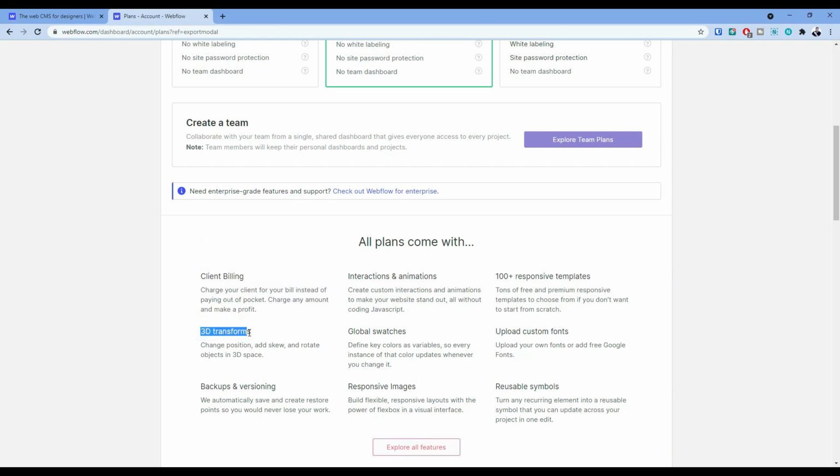3D transforms, change SKU, that's normal. Backup and versioning, that's normal for most web hosting. Interactions and animations, that's nice. Global switches, that's nice. Responsive images, also nice, but very normal. 100 plus responsive templates.